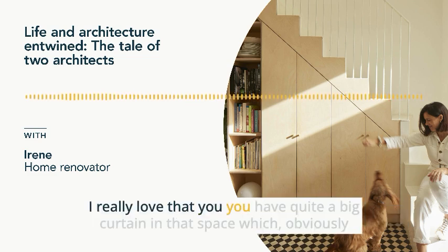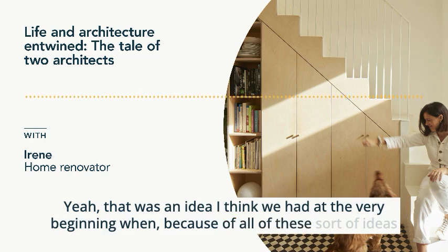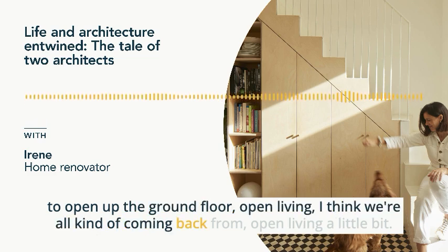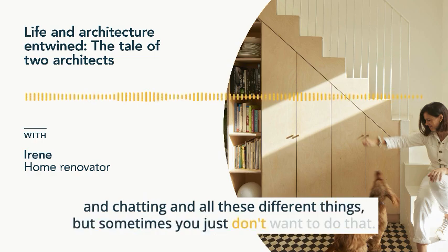I really love that you have quite a big curtain in that space, which obviously you can separate those spaces with as well. Yeah, that was an idea we had at the very beginning, because of all of these ideas to open up the ground floor, open living. I think we're all kind of coming back from open living a little bit. It's great. It gives you a great connection and you can move around the space and be cooking and chatting and all these different things. But sometimes you just don't want to do that.